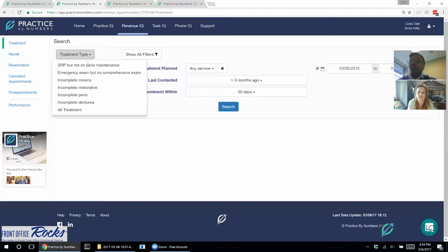Another category is emergency exams, but no comprehensive exam. Why is this important? Because you pay so much money per patient to bring them in, and if all you do is an emergency exam and then they leave and they never come back and become a permanent patient of the practice, it's probably because they were never invited back. So here's a list to find those patients, to bring them back and say, hey, you had an emergency exam, let's bring you back in for a comprehensive exam.